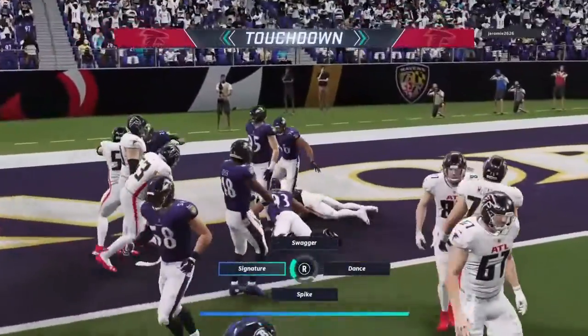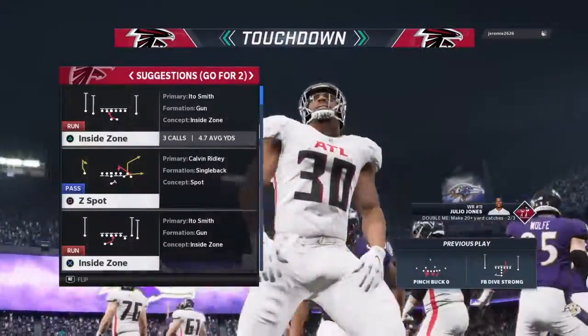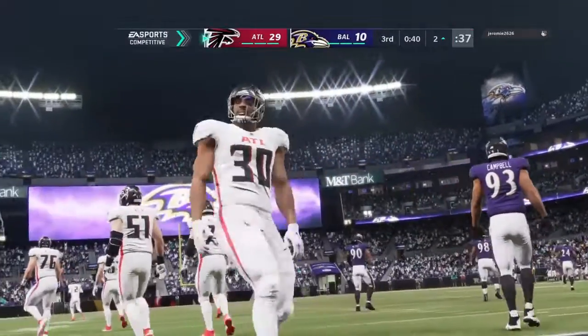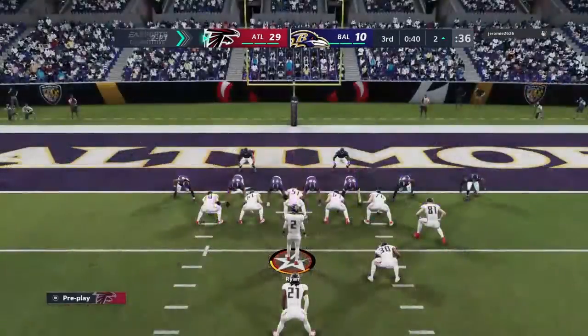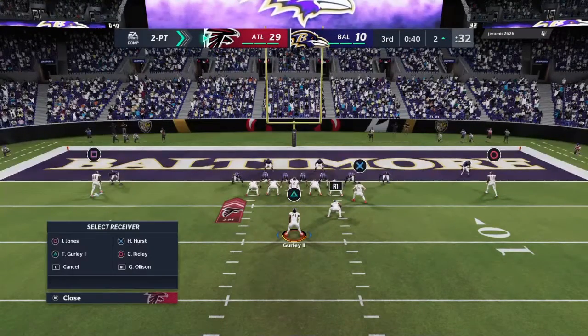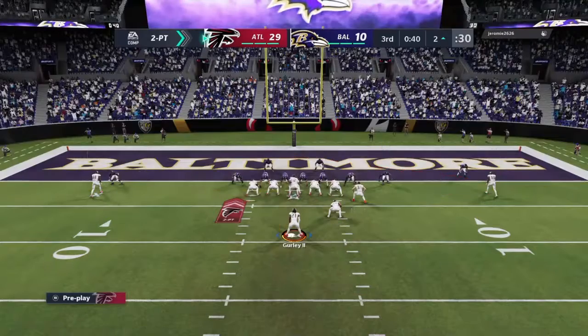And he gets in. Touchdown, Atlanta. A 3-yard touchdown run. And the Falcons turn that interception into a touchdown. Dan Quinn's told his offense, let's try and get 2 more.